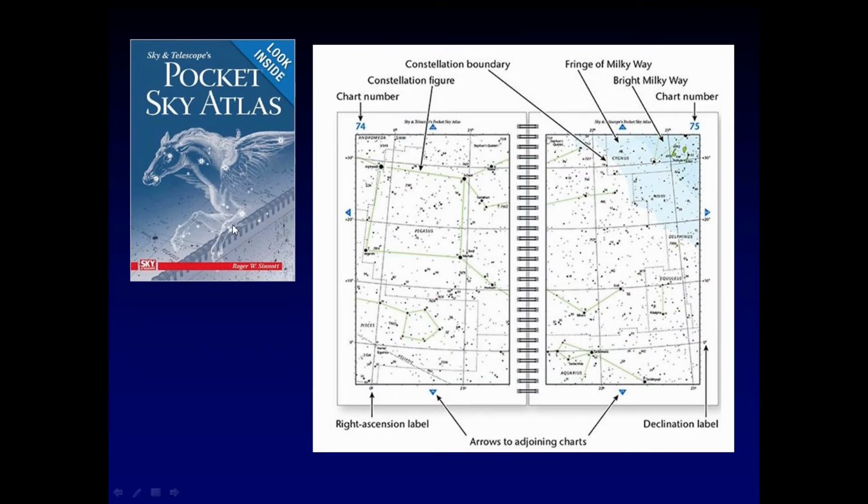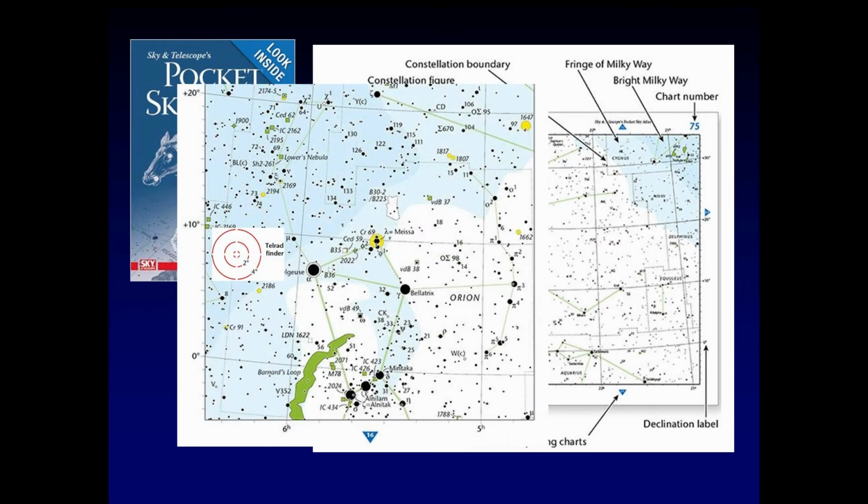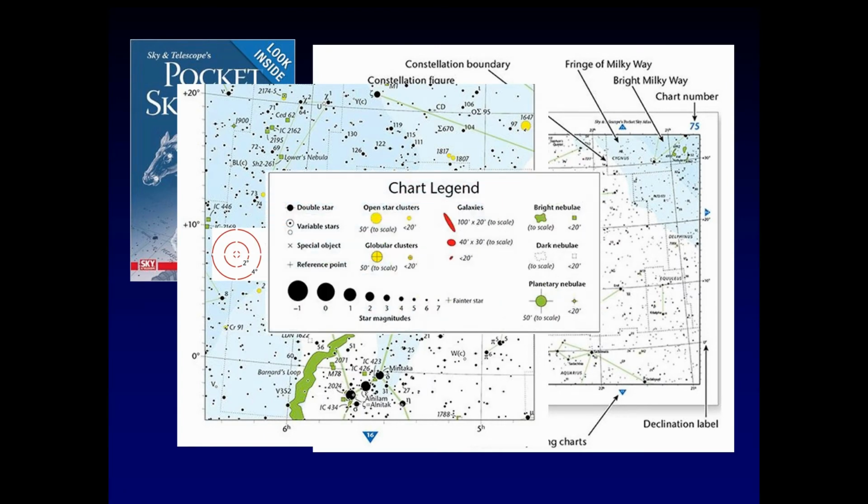Now, if you move up a little bit, you can get the Pocket Sky Atlas, also from bookstores and from Amazon. It's got quite a bit of information in there. It's really, really good. Make sure you get one that is dew resistant, so if it gets wet, it's not the end of the world. You can just wipe it off and go from there. For example, here the upper half of the Orion constellation and what you would see in a Telrad. And we'll talk about Telrads as we go. But it gives you the relative size of stars, where galaxies and where nebulas would be. This is an extremely handy guide, and it's like about $19 on Amazon. A nice chart legend, and we go from there.